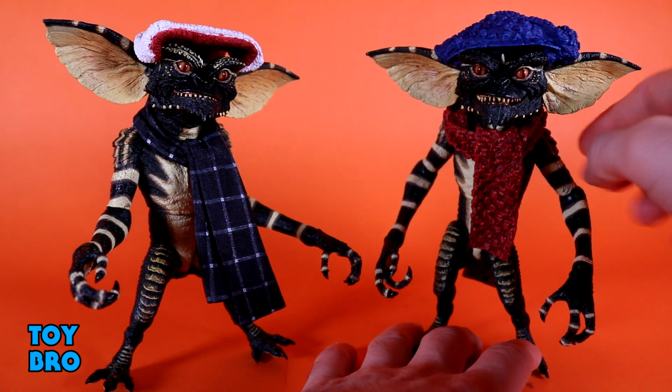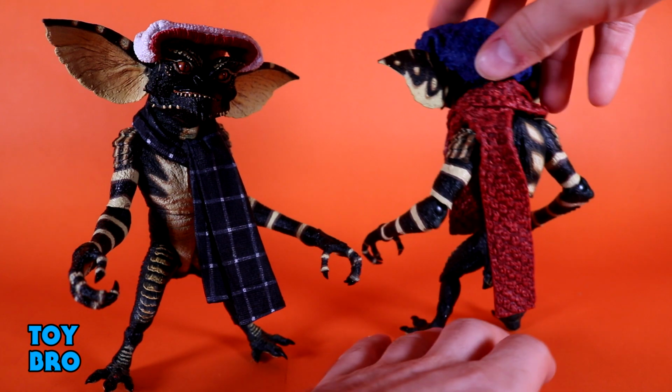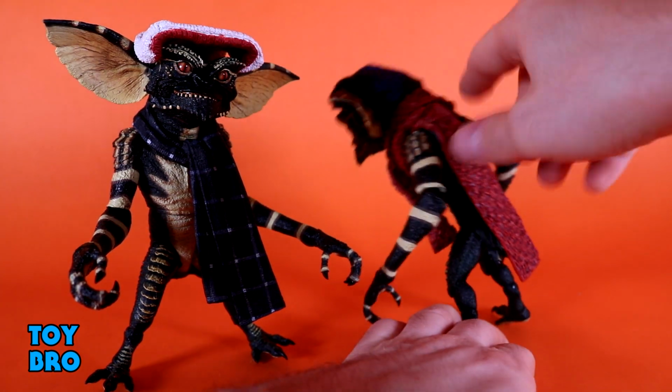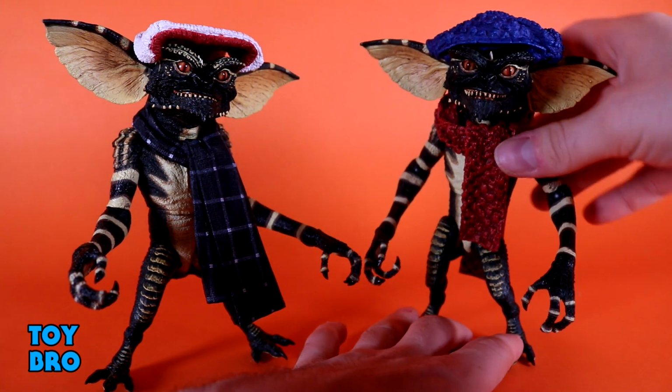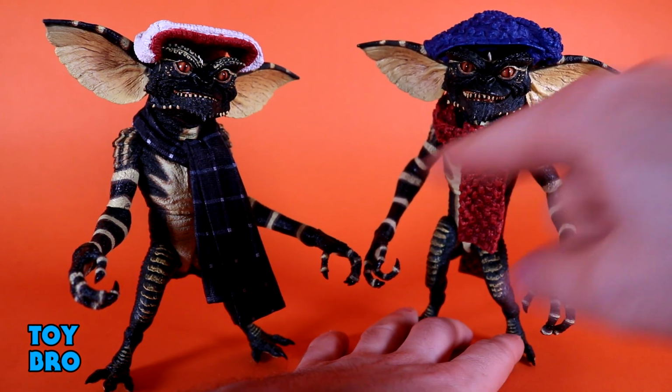And then you've got this red scarf over here, and on this guy, it actually wraps all the way and hangs down on the backside. So they're not the same. They're not the same in any capacity. Different design, different feel, different kind of texture that they're going for. And then of course you've got different colors.